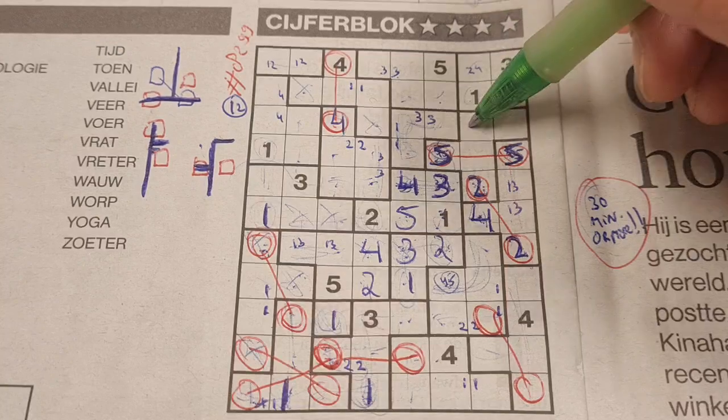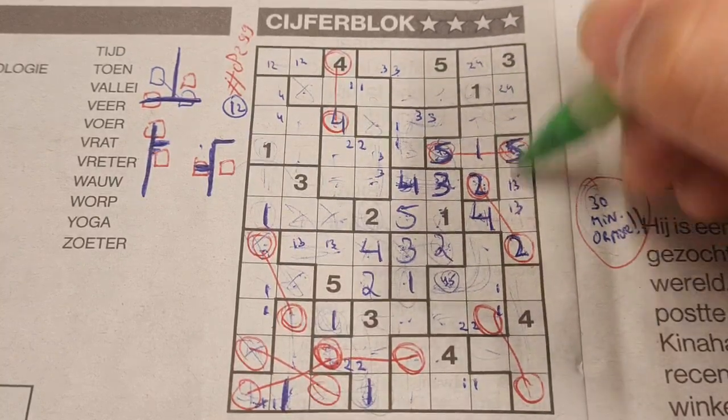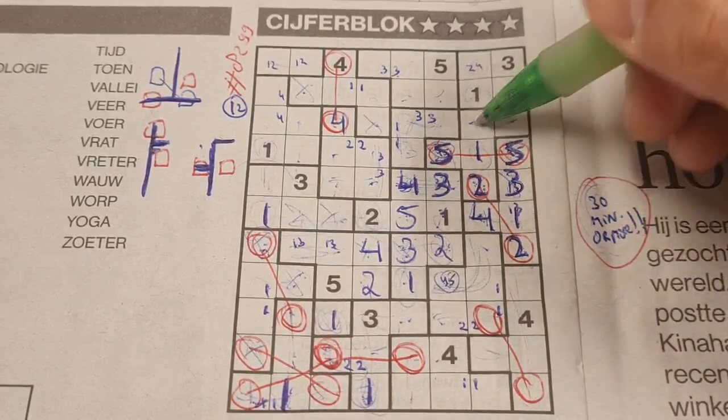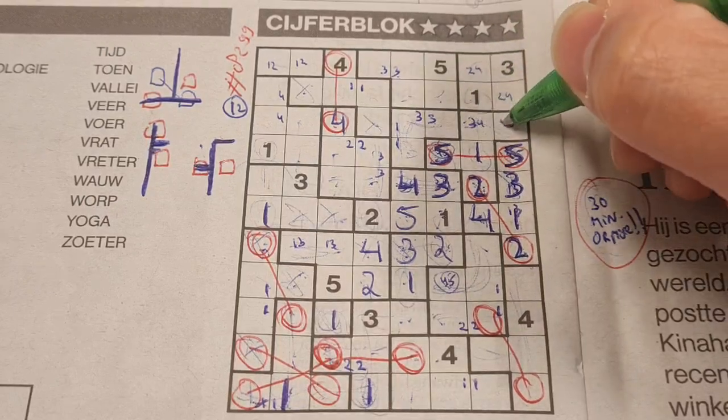Okay. These 2 boxes can be 1. So 1 box left for the 1 in this area should be here. 1 and 3. We have a 1 now. No 1 there. 1 should be here and a 3 goes there. 2 numbers left in this area for numbers 3 and a 4. 3 and a 4. Let me mark those. 3 and 4, 3 and 4.